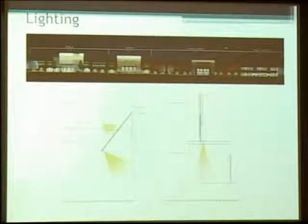We've carefully planned this so that we can be certain that we don't have any glare or see any light sources from any of the public areas. Although if somebody's standing under the building and looks back, they're going to see something. But as they approach the building, you won't see any light source, and you just see the glow of the light.